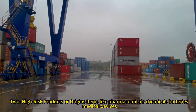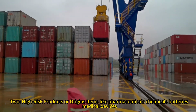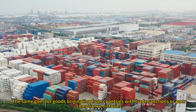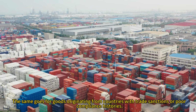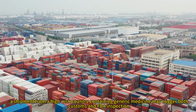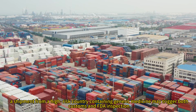2. High-risk products or origins. Items like pharmaceuticals, chemicals, batteries, medical devices, or perishables face closer scrutiny. The same goes for goods originating from countries with trade sanctions or poor compliance histories. For example, a shipment from a high-risk country containing generic medicine may trigger both customs and FDA inspection.